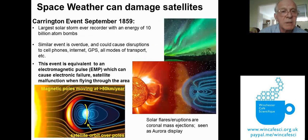But before I talk about that, one final thing is that space weather can actually affect our satellites. Space weather is basically when we have solar flares coming from the sun, and fortunately we are shielded by the Earth's magnetic field, and we see the effects of the solar flare in the form of the aurora display. If we have a satellite which is moving from the north to south magnetic pole, then the electromagnetic impulse from that solar flare could actually damage the satellite. Fortunately, most of our new satellites going into those types of orbits are hardened to electromagnetic pulses.